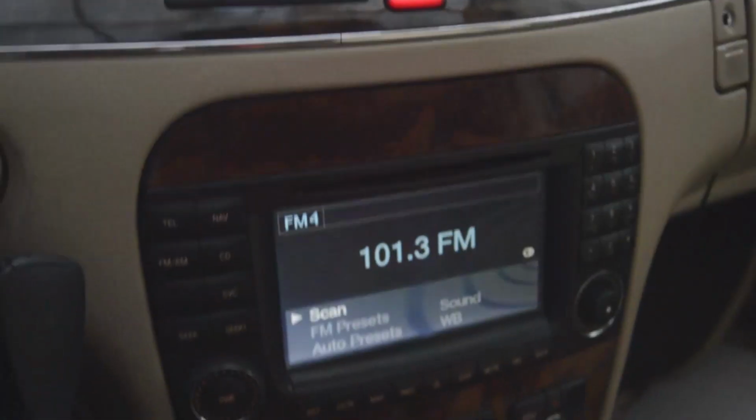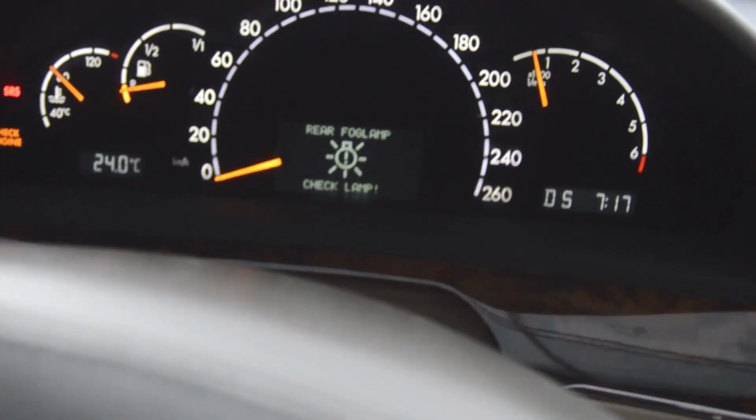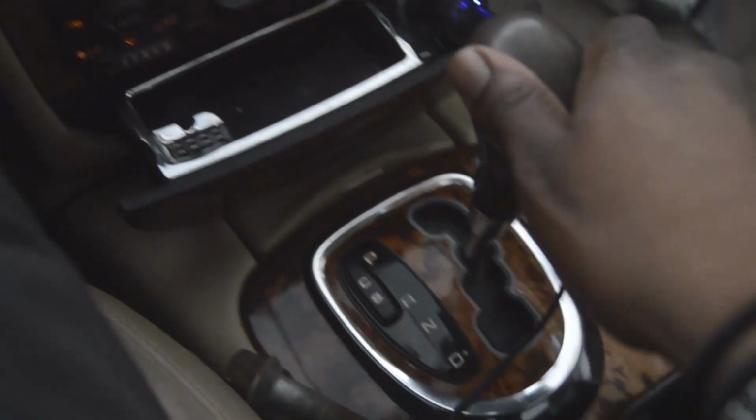But if we do it, then we're not moving. But we got parking sensors, if you can see there. Cool feature. Oh, shit. Okay.